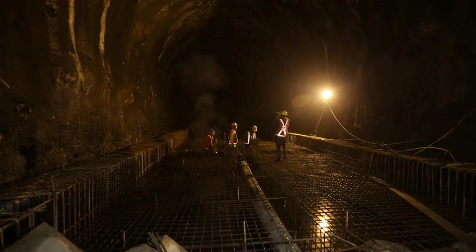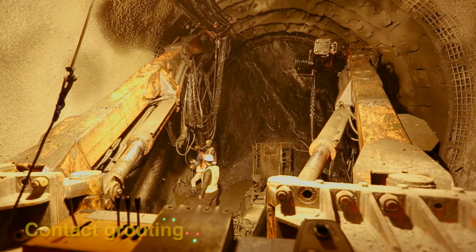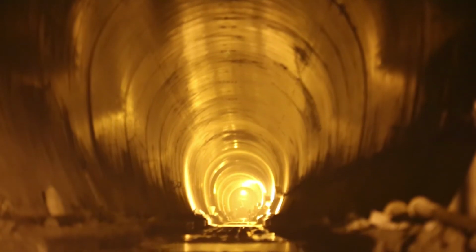The invert is generally concreted first, followed by the arch, where forms must be left in place from 14 to 18 hours for the concrete to gain necessary strength. The final operation consists of contact grouting, in which a cement grout is injected to fill any voids and to establish full contact between lining and ground.